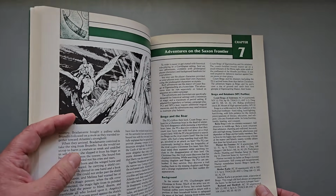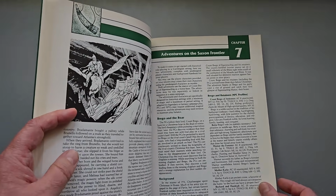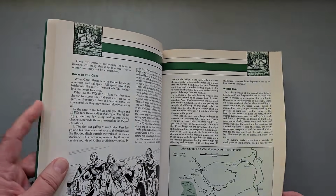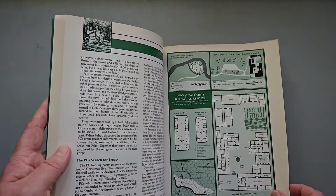Okay, and then this is something that's brand new. We didn't see this in Vikings. These are adventures that you could have on the Anglo-Saxon or on the Saxon frontier, like Brago and the Boar, and then it gives you a background, NPCs that you'd run into, Race to the Gate, the Winter Hunt, Chill of Warning Light, the Great Boar. It keeps going. This is all part of the same adventure.